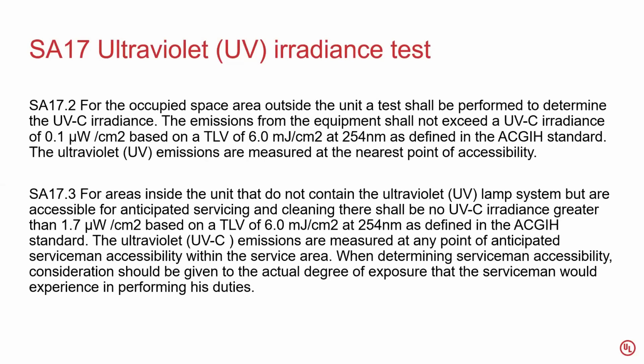We don't want, especially in a residential type system, where you want to put one of these systems in your home, anything leaking out of that system into the occupied space of more than 0.1 microwatts.